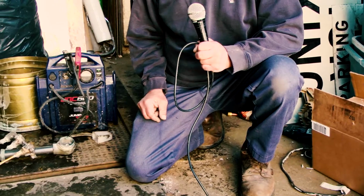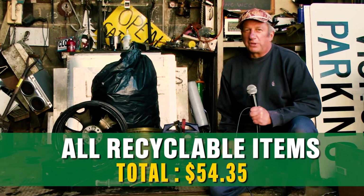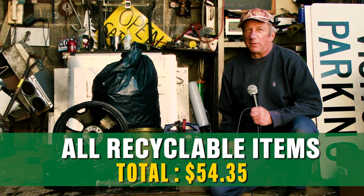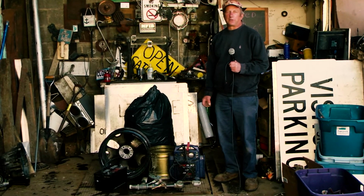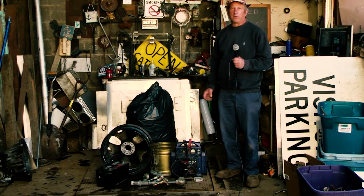As you've seen, we weighed up 6 different items. We have all 6 items here now. All together, it comes out to be $54.35 for somebody just cleaning out the garage or the basement. Not bad. Well, that's all we have for this week. So you see, cleaning out the garage or your basement can make you a few extra dollars. So come on in with it.